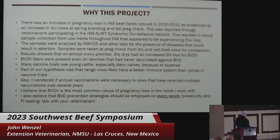So I have a couple of thoughts here. I believe that BVD is the most common cause of pregnancy loss in the herds that I work with. That's the bottom line. I think BVD is a big deal. And so in my opinion, you better have BVD prevention strategies, period. Every ranch should have this. Not necessarily because of the presence of PIs, but because of exposure that takes place that we don't know about. I think every ranch has the opportunity to.